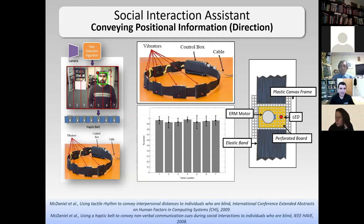So this seems like a social cue that may be trivial or not needed, but it turns out that it's so important for individuals who are blind, especially in group situations. So some stories I was told, someone who is blind, a fellow researcher, told me he was at a conference one time and was talking with another attendee, and I guess the attendee didn't like what he was saying, so they just walked away, and here he is just talking to thin air.